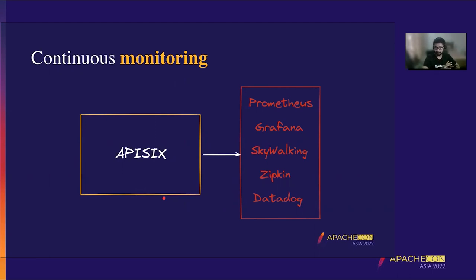And the best part, which I might have forgotten to mention early on, is that APISIX is fully dynamic. So any configuration change you make will be reflected on APISIX instantly. You don't have to restart your service. There is no actual downtime when it comes to updating configuration and all sorts of things. So basically, what continuous monitoring enables you to do is to be alert when it comes to security and be proactive in fixing those security issues.